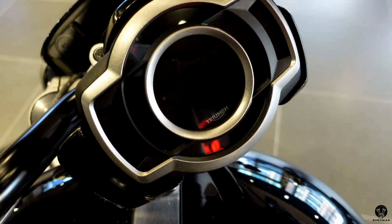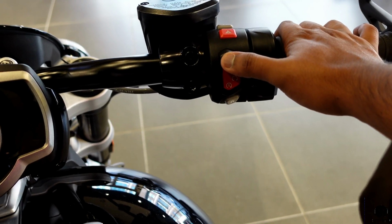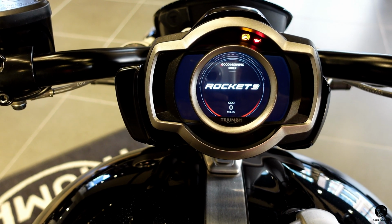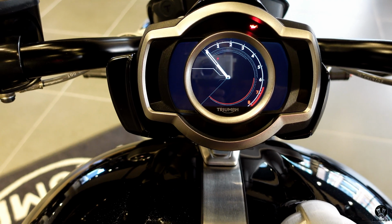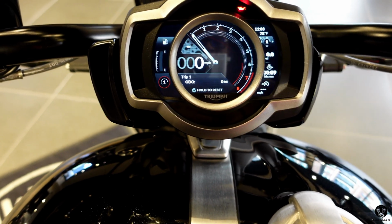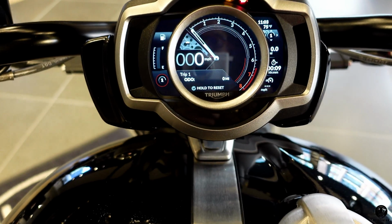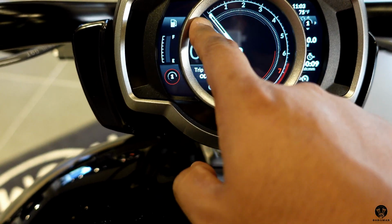Now to turn this bike on, as long as your ignition is turned on, you want to hit the power switch once, and that comes up. I like that little graphic there. And boom, check that out. In the middle, we have a digital tachometer, digital speedometer. You have a little engine graphic there. How cool is that?